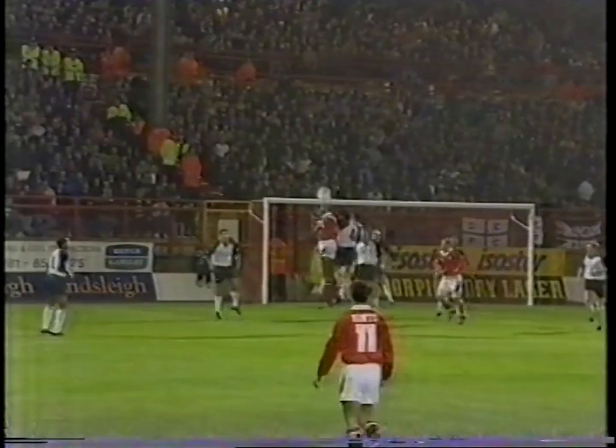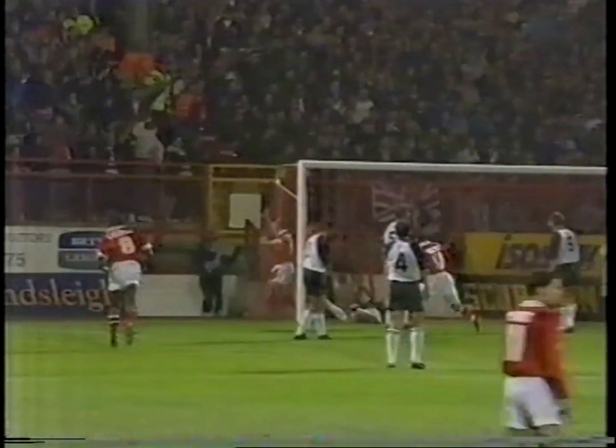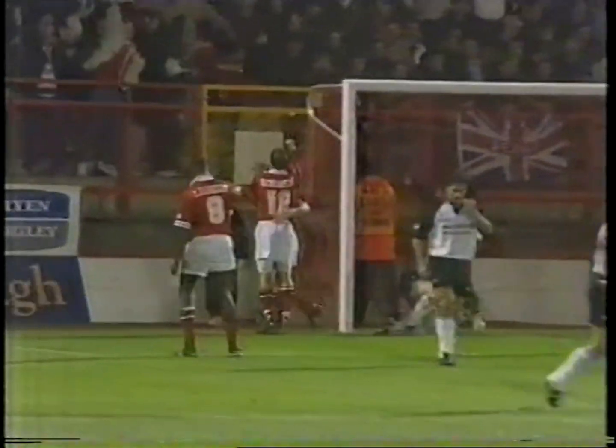Charlton equalised 6 minutes later when first Craig Short and then goalkeeper Martin Taylor failed to clear, and Gary Nelson was left with a simple chance.